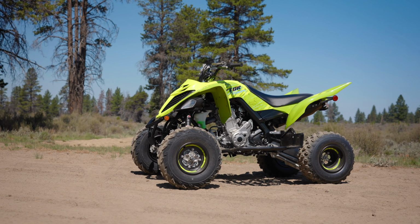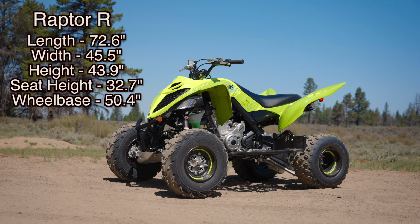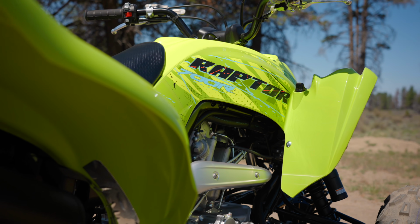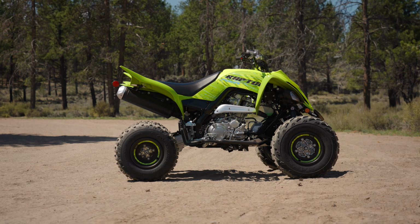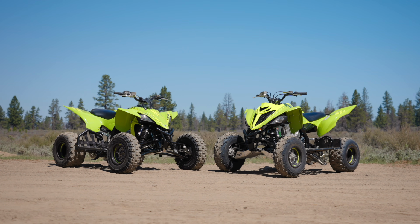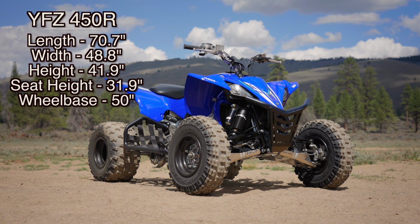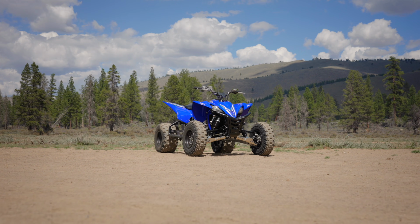First up, let's start with the sizing on both of these machines because they are different. The Raptor 700R comes in at 72.6 inches long, 45.5 inches wide, and 43.9 inches tall. The seat height sits at 32.7 inches, while the wheelbase measures in at 50.4 inches. Now, when we look at the YFZ, it's interesting because it is wider and it has a slightly shorter wheelbase. So length on the YFZ is 70.7 inches, overall width is 48.8 inches, overall height on the YFZ is 41.9, the seat height sits at 31.9 inches, while the wheelbase sits at 50 inches.